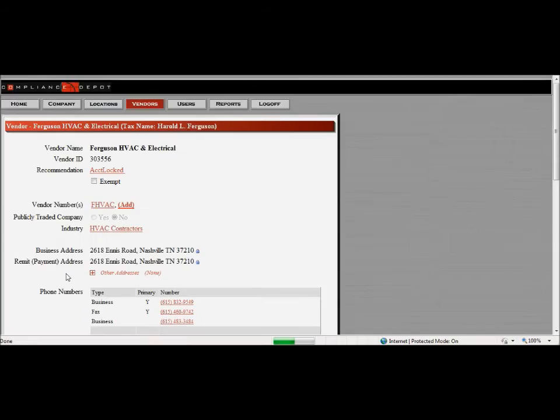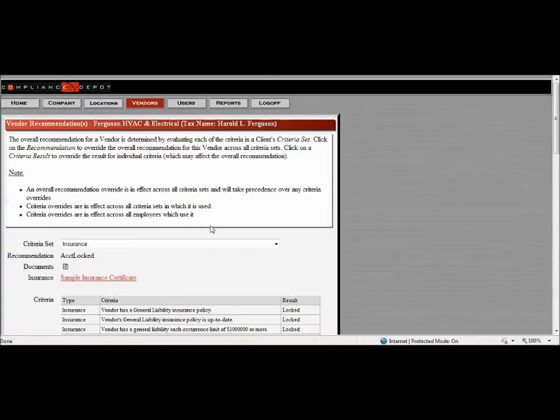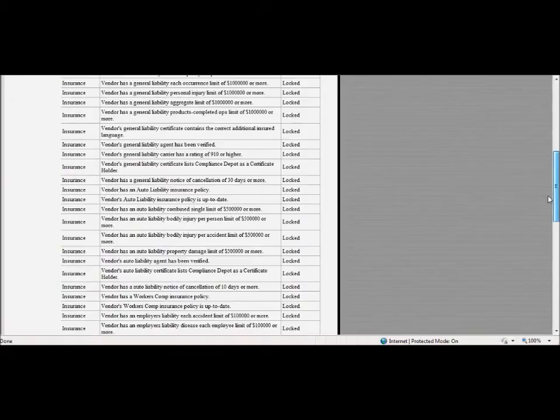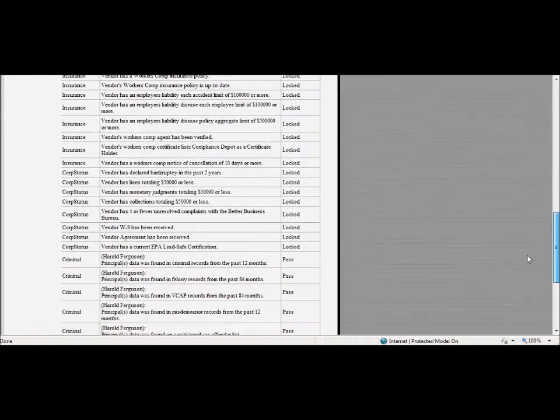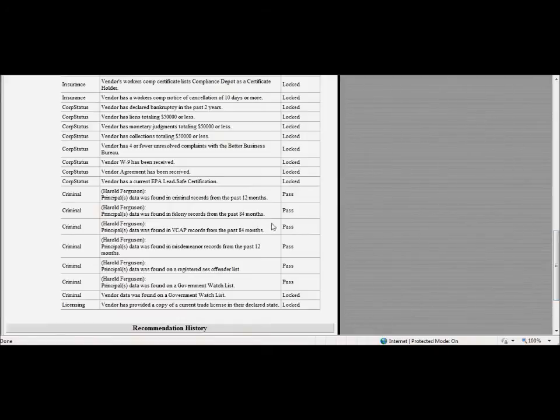I click on the red, I go to the recommendation, and you can see it will not show you pass or fail for any of their insurance documents. The only thing that does pop up pass is their criminal backgrounds. What account lock means is that this vendor has not paid their annual fee. Compliance Depot requires that all of our vendors pay an annual fee to have their documents processed. It covers their background checks, the man hours to double check their insurance certificates and things of that nature.